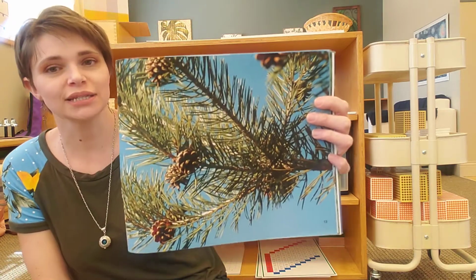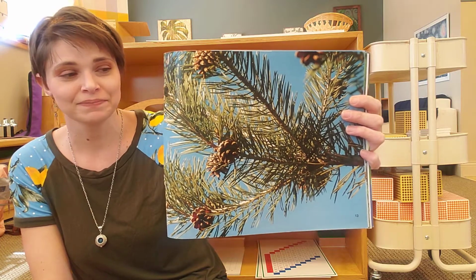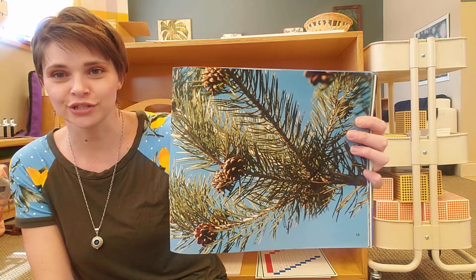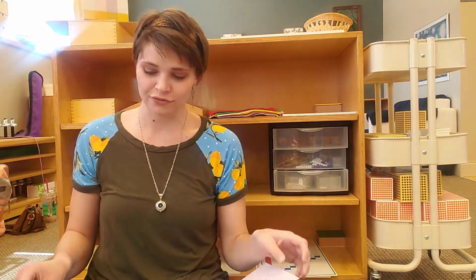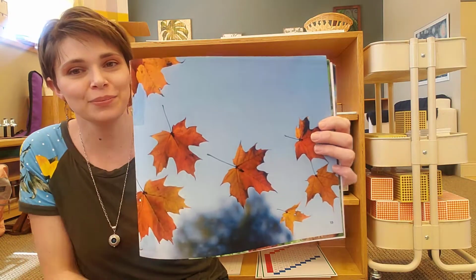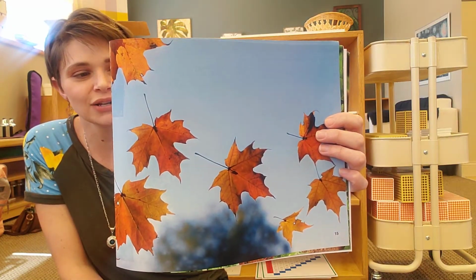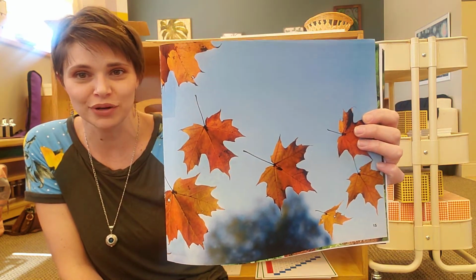Thin pine tree leaves look like needles. They stay green all year long. That's why we call them evergreen trees, because in the fall they don't turn red and brown and fall off. Broad maple leaves turn orange and yellow in autumn. They fall off the tree. New leaves grow in spring.